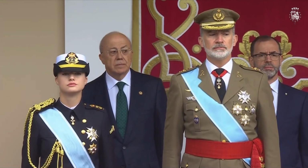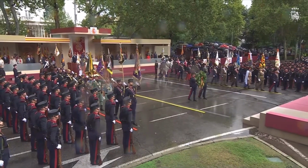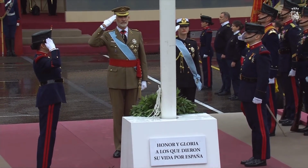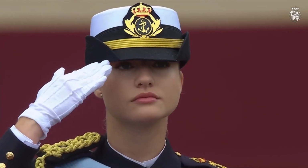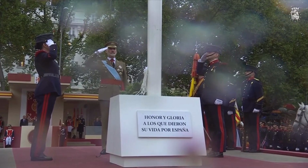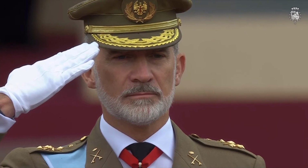Subsequently, there was a tribute to those who gave their lives for Spain. King Felipe and the Princess of Asturias, Princess Leonor, accompanied by the head of the military chamber, moved to the platform where the national flag was displayed and placed a laurel wreath. Following a solemn moment, a gun salute was fired by the Plus Ultra Squadron of the Royal Guard.